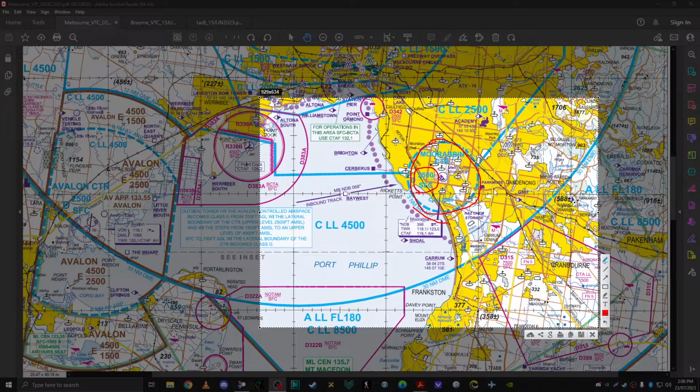Now, I'll take a step back. Moorabbin Tower is not always open. They have hours of operation, and you can find out what the hours of operation are under what they call the facilities guide. As soon as Moorabbin Tower closes down, all this area around here, 3 nautical miles and up to 2,500, becomes uncontrolled airspace.